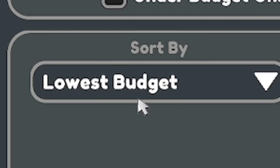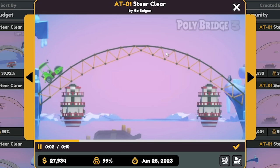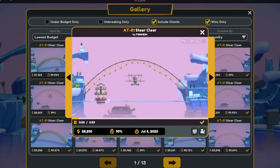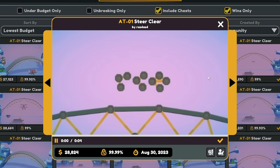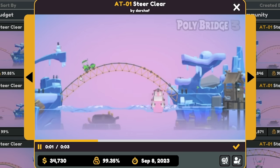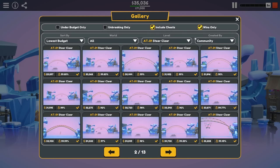We'll sort by lowest budget. And then, wait, what? How did they? I don't understand. How does that not break? So everyone did under solutions. They've got a way flatter arch. No one needed to do trusses on the top. I don't like when I don't understand. Like Razdaz, even he got some RC propaganda in and still saved like 8 grand on mine. Oh, and interesting. Look, this guy put muscles over the road to make the road stronger. Maybe I should have done that rather than my trusses over the top. Although it's only like 200 quid cheaper than mine, so maybe not.